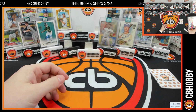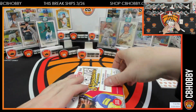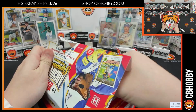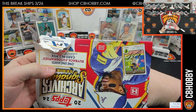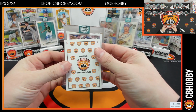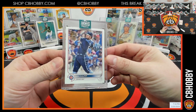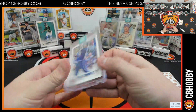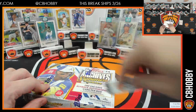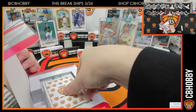I mean, cool, it's an all-auto product, but all the autos suck so far. Oh, shit. This one's got to be the lucky one. Yeah, see? One encased, buy back. Buy forward. For the Cubs, out of 67, Ian Happ. Bang. Can we happen to get a better card? All right, five to go. Final stretch.